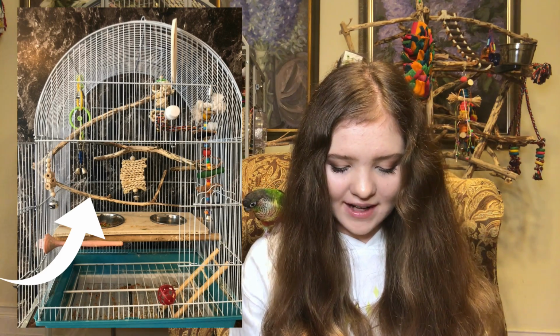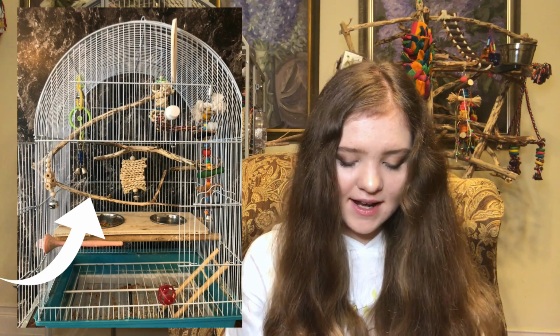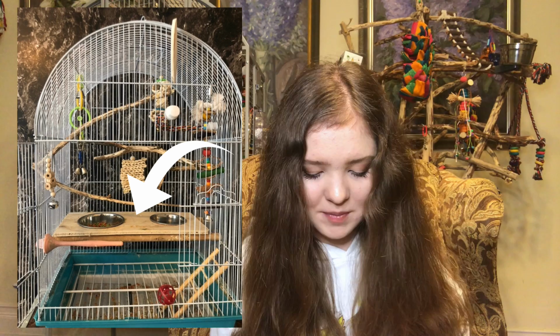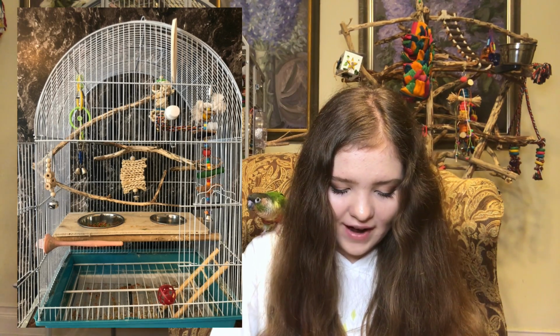I really like all these natural wood perches in there. I really like how they're kind of bendy and twisty, so they obviously give your bird some exercise, and this one is kind of sloped so your bird can climb. I'm really impressed with this feeding setup here. It's a platform perch with these stainless steel bowls embedded into it so your bird can actually rest their feet while they're eating. It looks like there's 5 toys in there.